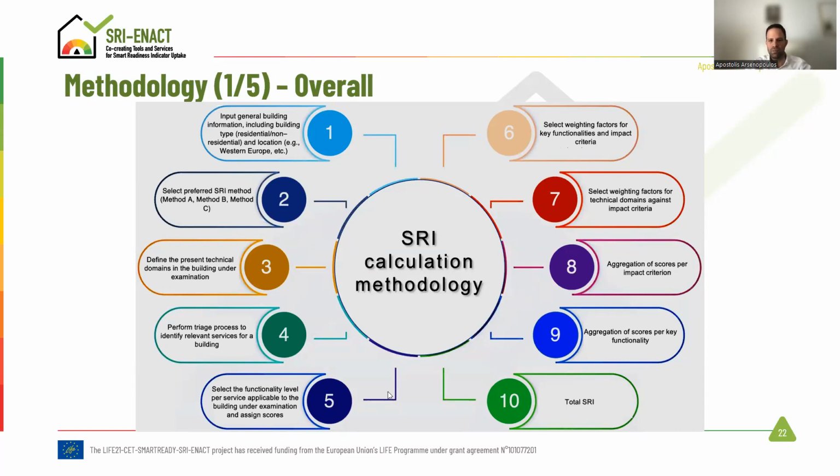These are steps 6 and 7, apologies, and then we move on to the aggregation levels. Let's say we move upwards. We'll see how it works in more detail in a few slides. We move upwards and we calculate the smartness of the impact criteria. After that, we move one step further and we calculate the smartness of the key functionalities. And finally, we calculate the total SRI score.